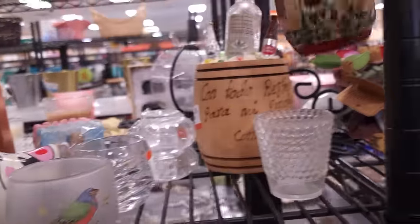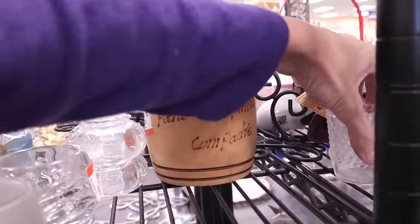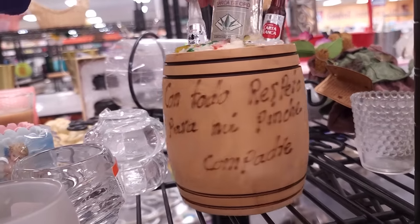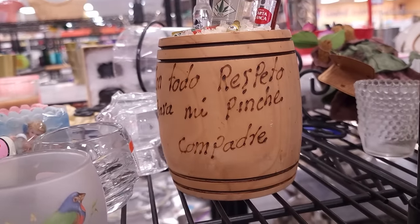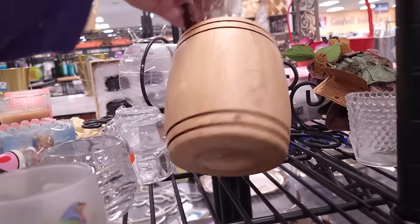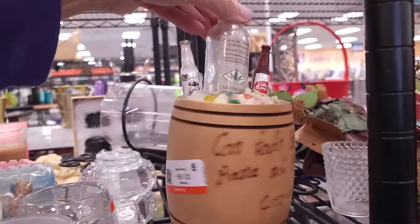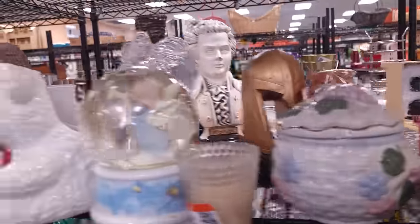Oh, my gosh. Look at this little bar thing here. It's got the little tequila bottle... Con todo respeto para mi pinche compadre. I have no idea what I just said, but I hope I said it good. That's cute. That's kind of like somebody's little assemblage. It's very, very cute. And then there was a bird. Let's see what else we got.